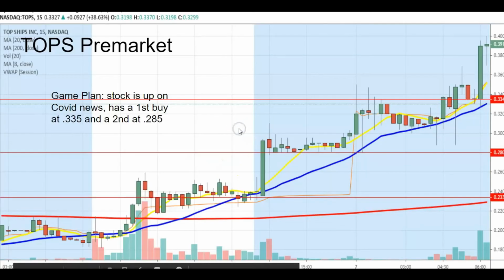Okay, the first stock that we're going to look at is TOPS. I traded this one twice today, so let's go see why. Let's go look at what was going on. So here we go, April 7th, as we well know. Tops. Okay, so here was the pre-market chart.